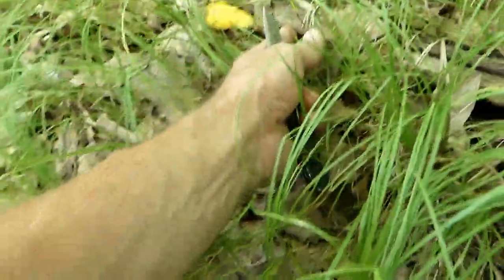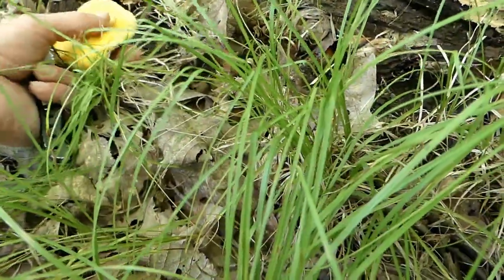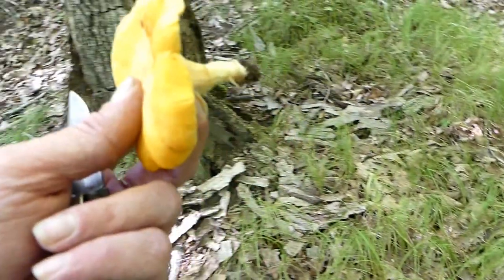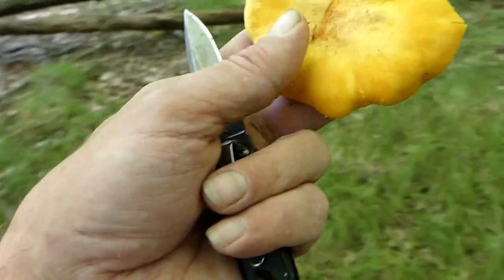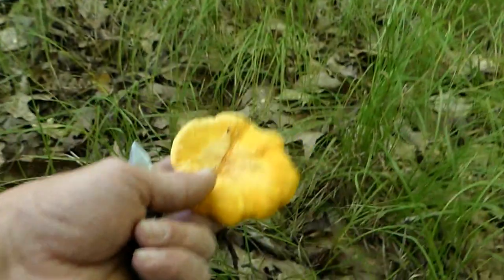That's a nice one. Something right here. They tend to grow under. See these? Isn't it weird that they came up from under there? That's what happens. I don't know the reasoning behind it, but a lot of the times they grow under things. We're going to look around more. I think there's more. Stay tuned.